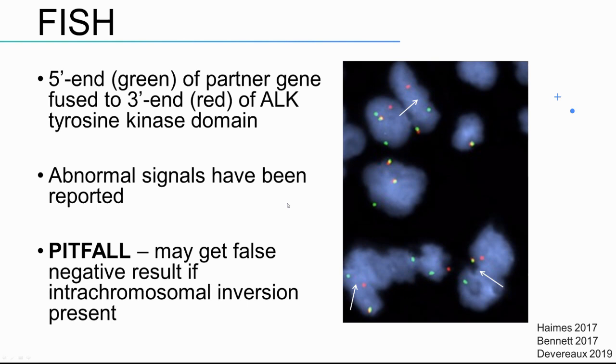However, in FISH, we have reported abnormal signals for uterine inflammatory myofibroblastic tumors, which I will not go into here, but if you look at any of these references, you can learn more about those signals. And the major pitfall for using FISH to make the diagnosis of IMT is you can get a false negative result if an intrachromosomal inversion is present.